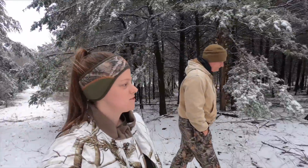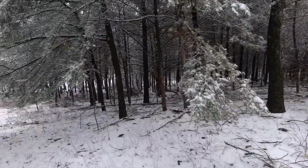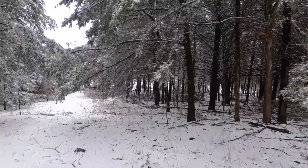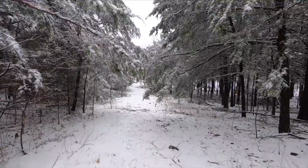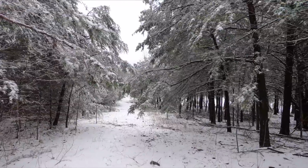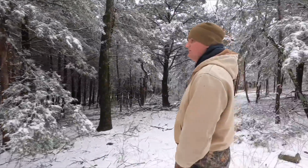So right now we are just walking up the side of our hill, and this right here is the area that we've been working on clearing out. And this little pathway right here, with all these cedar trees, looks like a winter wonderland. Looks pretty cool.